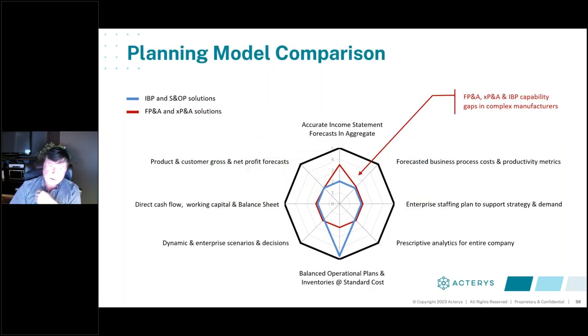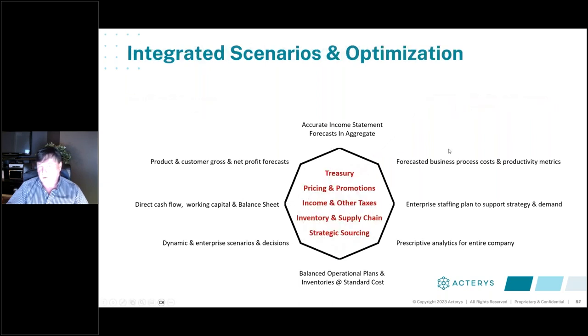If you look at the sorts of things I would expect to have in an integrated planning tool, one of the things I'm finding is that what you need to do integrated planning just doesn't exist in traditional FP&A and IBP solutions. There are huge gaps, especially when it comes to product and customer profitability and direct cash flow. And from a supply chain planning perspective, most of these tools only cover 50 to 60% of your cost structure anyway. The IBP tools just aren't broad enough to address other parts of the business.